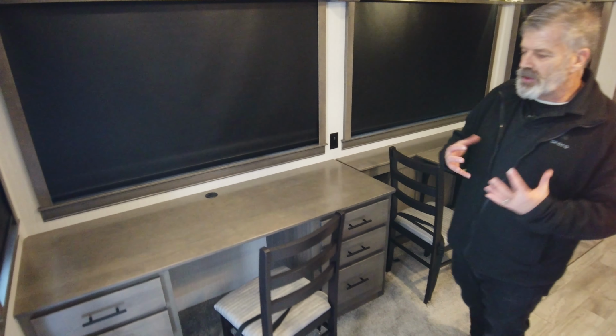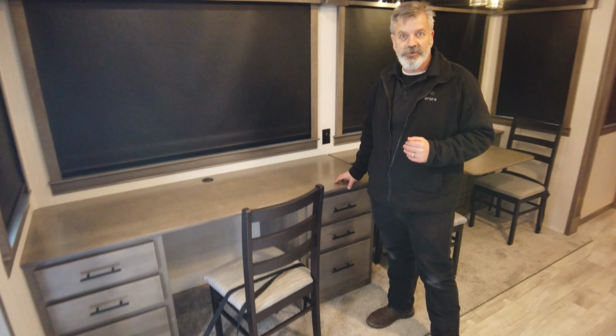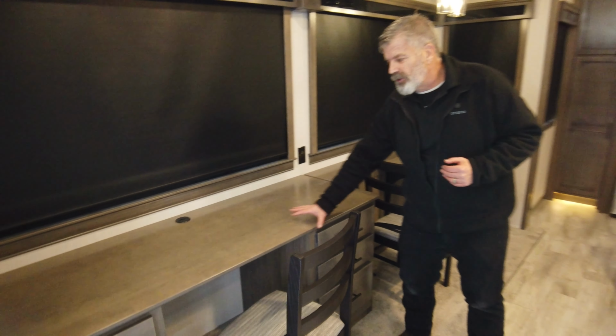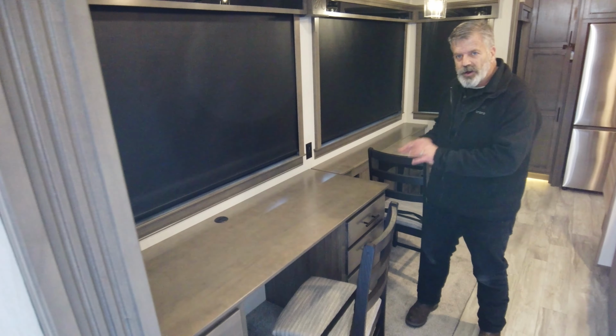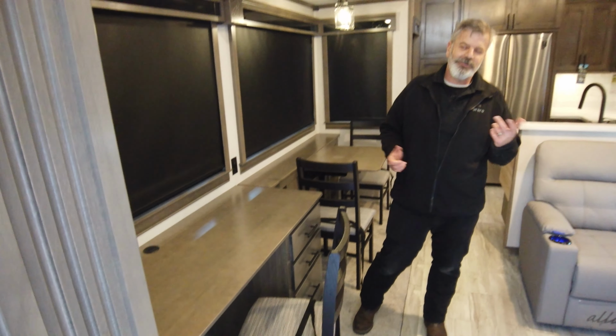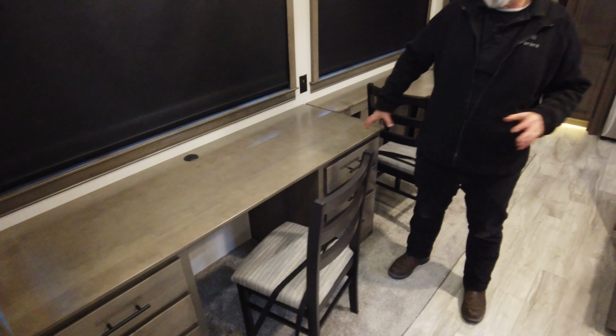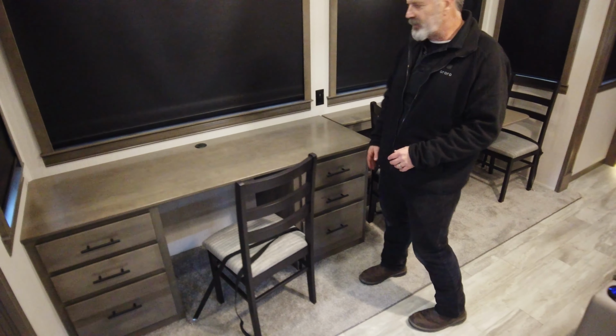In today's world, a lot of people work from their trailers on site, and full-timers too. So a lot of people would rather have a computer desk here so they can work on the computer. They do have the other option available: if you want to put another sofa here, you can as well.